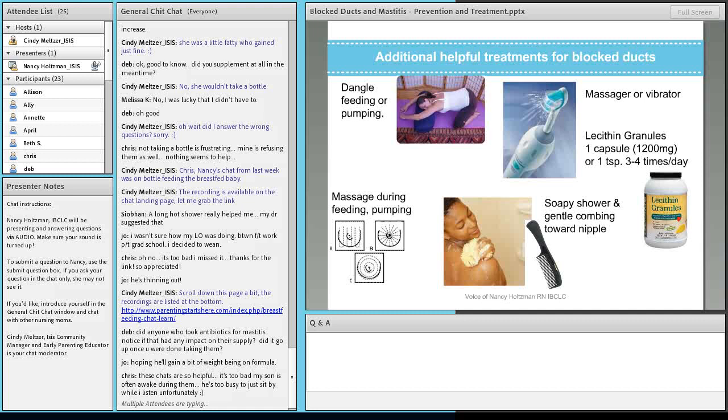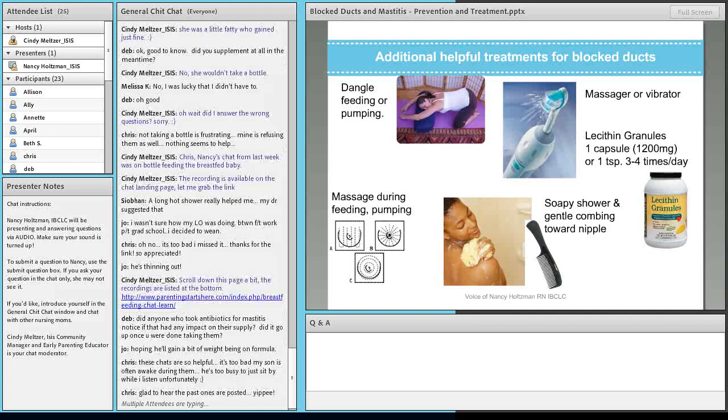That can help. What's very helpful is to get into the shower and do your hot shower, your massage, your comb through, and we'll talk about that, and then try your dangle feeding. I didn't really put these in order, but I would have put that first. A massager or a vibrator, or what people often have at home, an electric toothbrush. So if you have a firm area on your breast and you're having a hard time clearing it, just using the vibration for 5 or 10 minutes several times a day can help loosen things up a little bit.